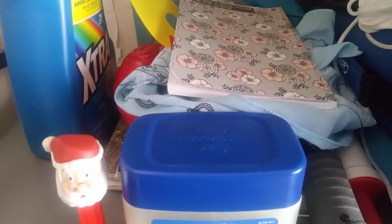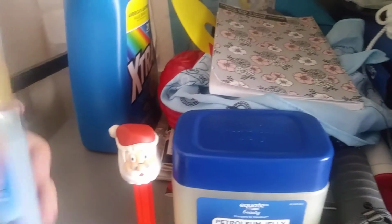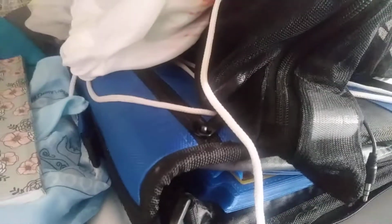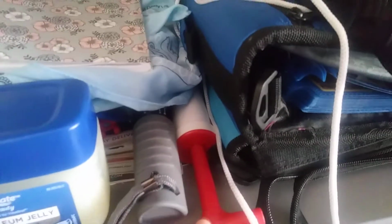This is just spray to clean stuff with. Got an umbrella, the bandana that I use for music videos, of course. This case for Pokemon cards. The one at the bottom is for games. Got the pump right here, of course, and I actually fixed it, by the way. I used nail clippers to fix it, so yeah.